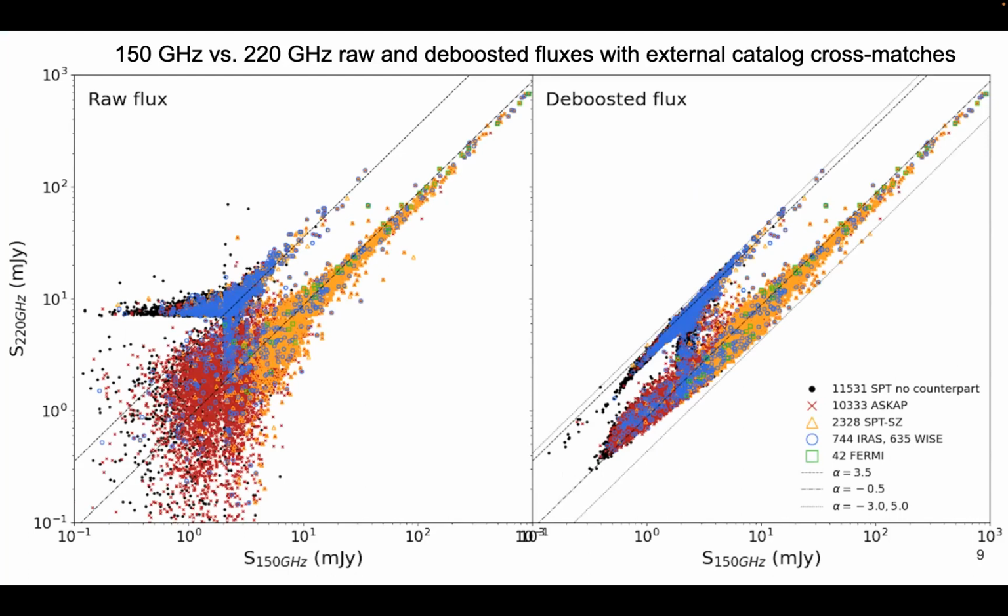You can also very quickly see the dusty sources that are matched in IRAS and WISE are all the blue ones on this alpha line. I'll talk about alpha in just a minute, but alpha is the spectral index of those sources. And same with SPT-3G, which has both populations because it's also a millimeter survey. And then you see the radio association with ASCAP, all the red stuff along the spectral index pointing to synchrotron emission.